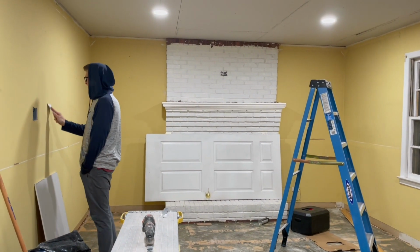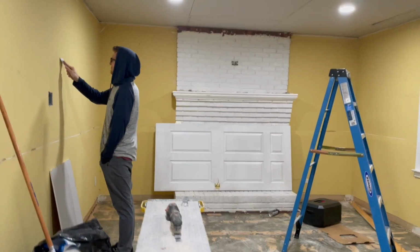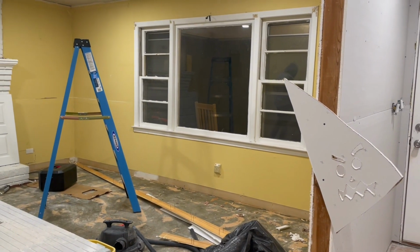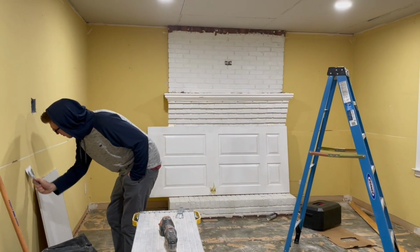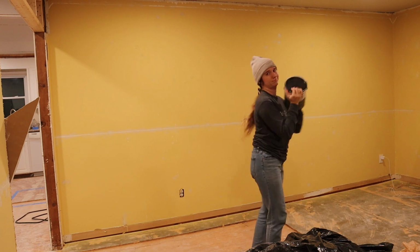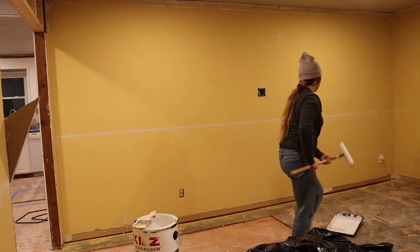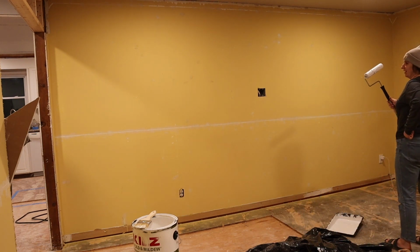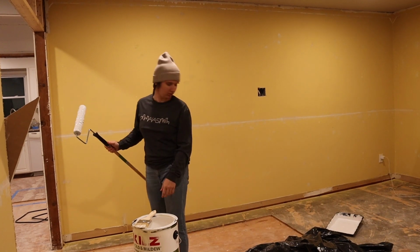Keep scraping. Which side should I start on? Left or right? No. Oh, I tripped over the sander.